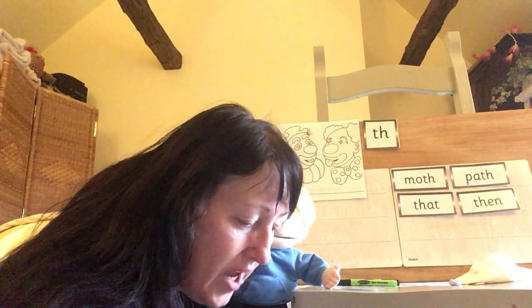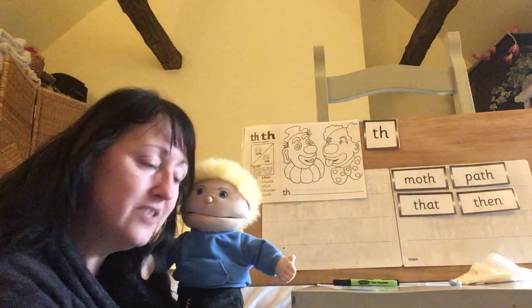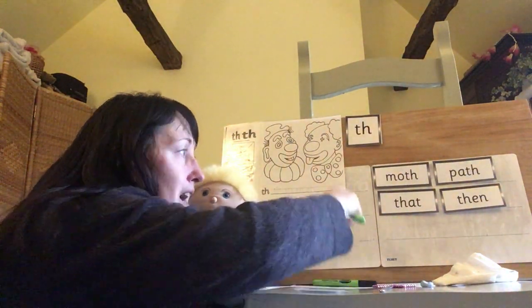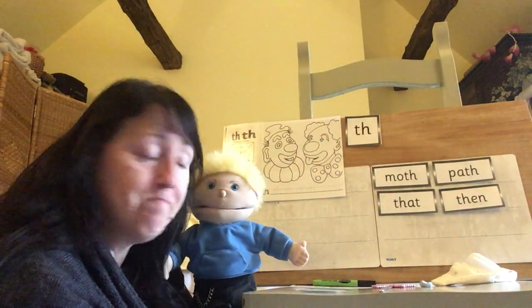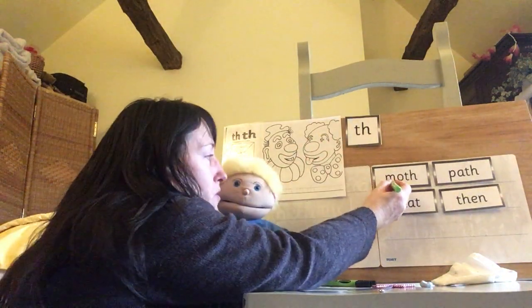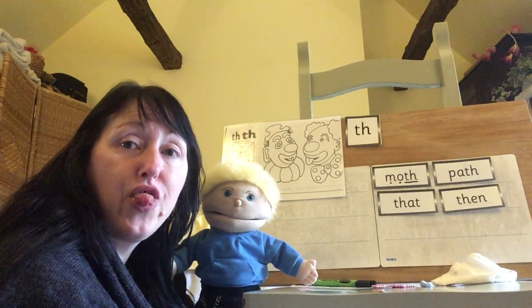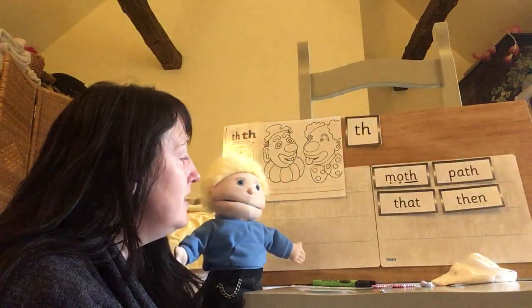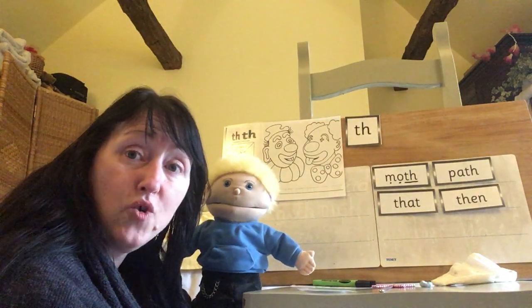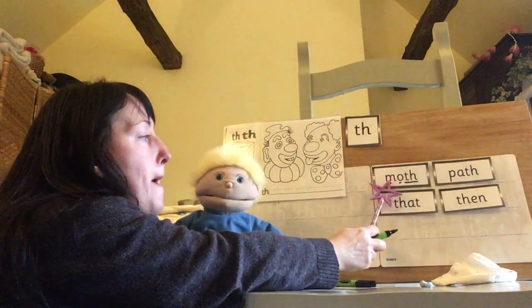Okay, so I think, let me just check. Yes, we're going to do some reading. I'm going to read some words. Right, so let's just bring this a little bit closer. I have some words with our new phoneme in them, and we're going to use our phoneme buttons to help us read those words. I'm going to look at this one first. Remember, it makes a... Right. How do we know which one? Well, I suppose we could try them. If it sounds right, you've heard the word before, you've got a good chance that's the right one. Okay?